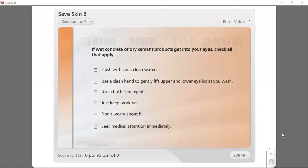All right, let's see how well we were paying attention. Wet concrete or dry cement gets into our eyes, check all that apply. Remember, we're going to flush with clean, cool water. Use a hand to lift the eyelids and lower the lower eyelids. We're not going to use a buffering agent. We're not going to just keep working. We're not going to say don't worry about it. We are going to seek medical attention.